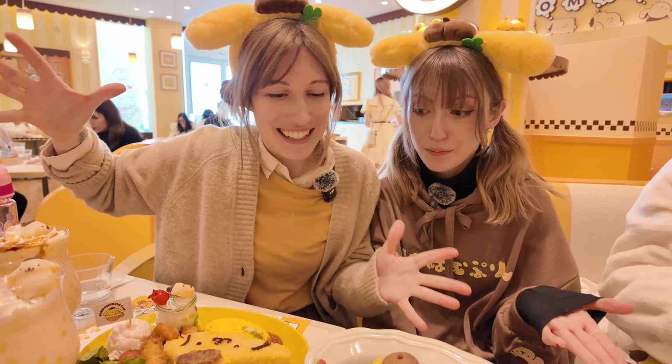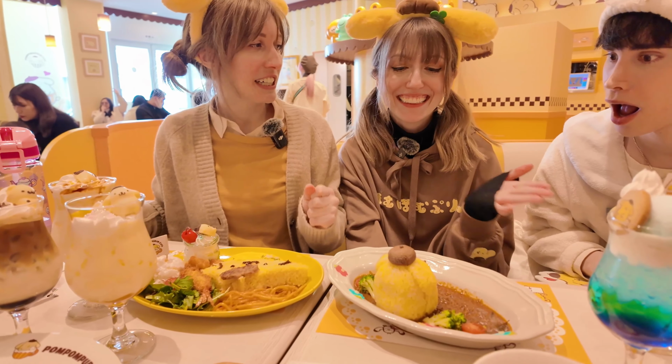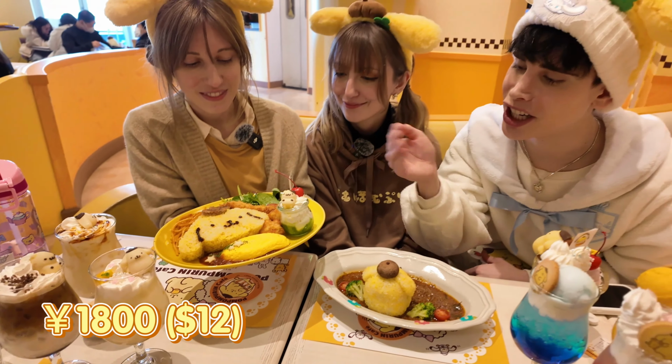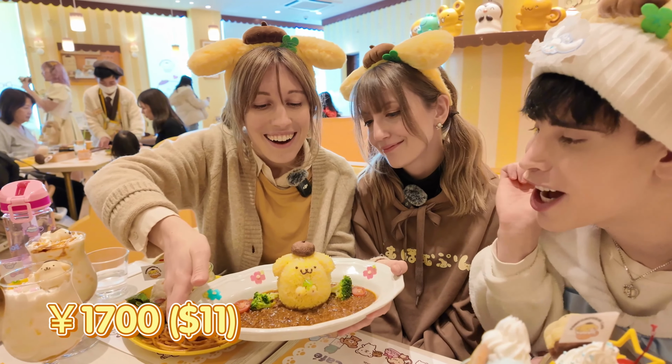Look at it, it's so much. Adorable. I'm not gonna be able to eat all this. We gotta try, Cree. Those star potatoes look so good. Right? It's really everything you need. It's a starter, a main, and a dessert. This one's the keema curry. Look, it's a mushroom hat, and then there's one little drop of chocolate on the top.